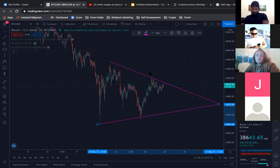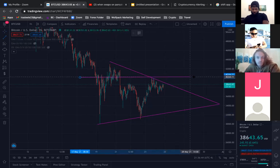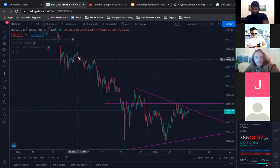So right here, I'm looking for the price to break this, because if it breaks this lower high right there, I want it to break right there, right? Because this is called a lower high. Why is it called a lower high? If you're looking at this, you see all these little hills. It drops and then it picks back up. That top point where it picks back up, that's called a lower high.